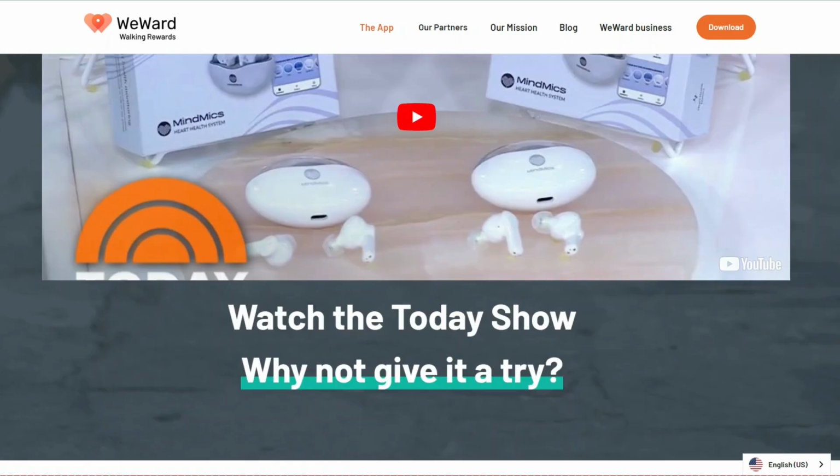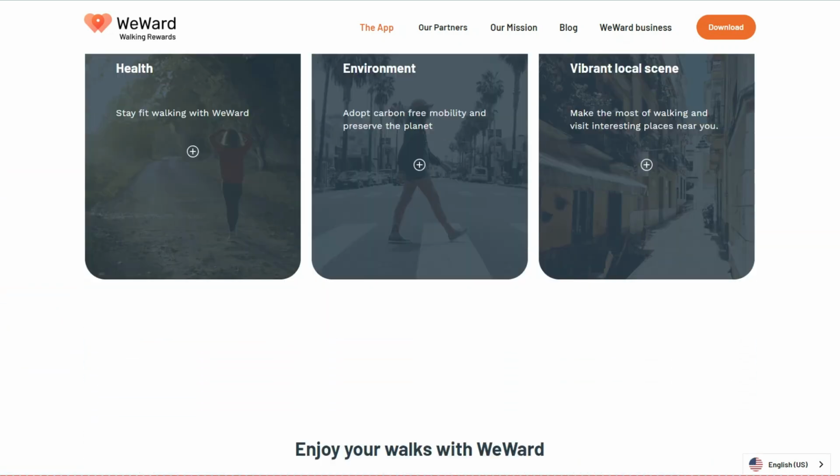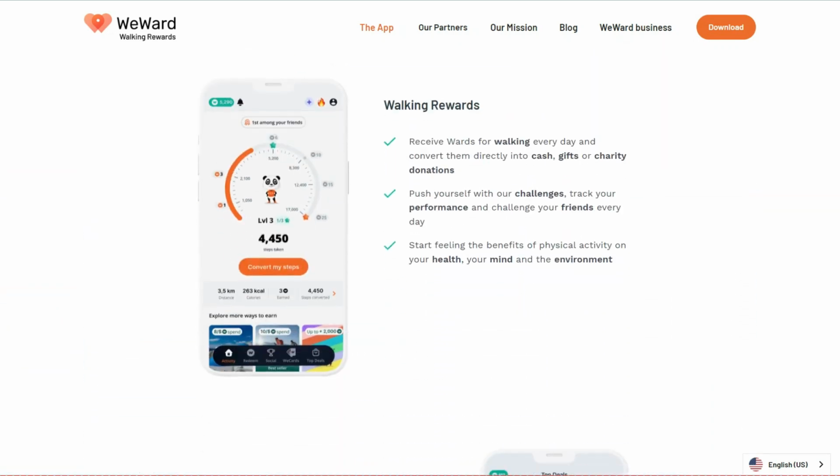All right, guys, and the third free money-making app is one that also encourages you to get up off of the couch, like I'm sitting on right now, and get your steps in, and it's an app called WeWard. Now, WeWard has over 20 million members around the world, and it's a really cool app that pays you for walking. Now, I have a video on this channel about different ways to get paid to walk and exercise, but I haven't covered WeWard before, and it's actually a very popular app in the space, and it's similar to some of the apps I've covered, but it pays a little bit more.